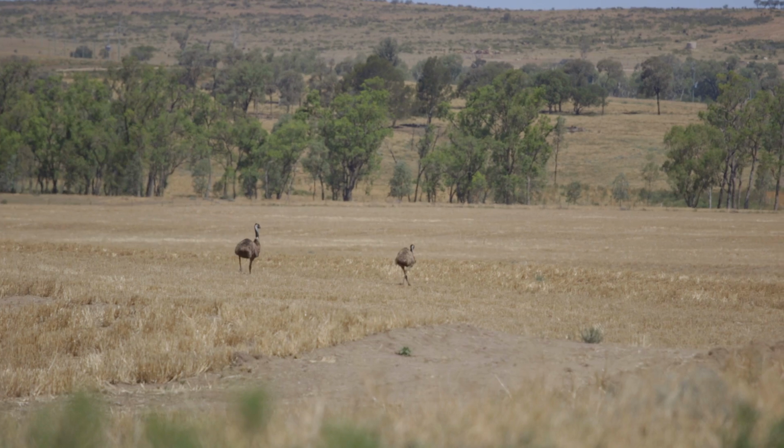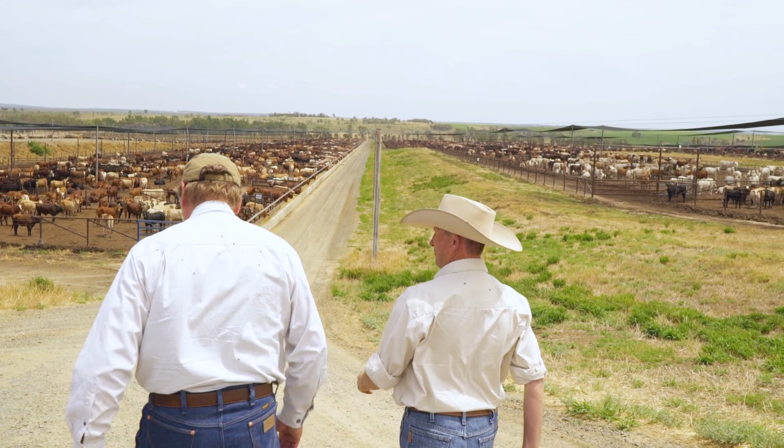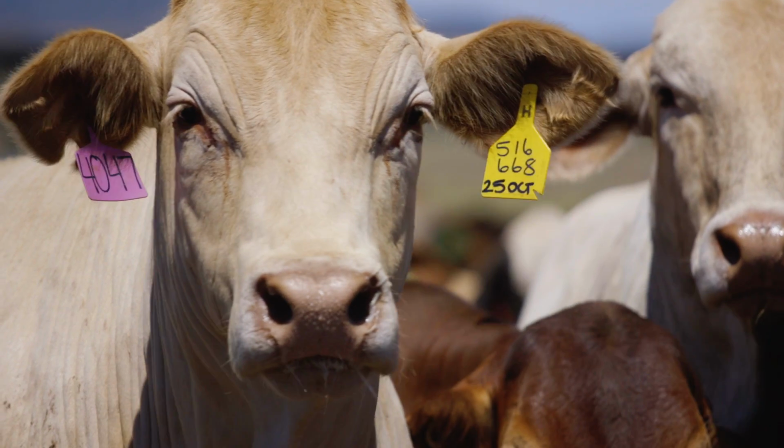The core business we're in at Australian Country Choice is putting a steak on that family plate, and we're looking to maximise efficiency here to give you the best product that we can. We're a 21,500 head facility. We turn over approximately 110,000 head a year.